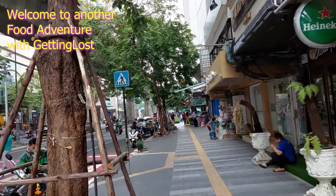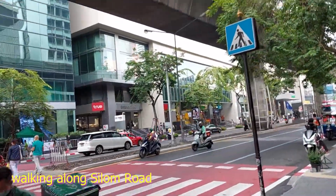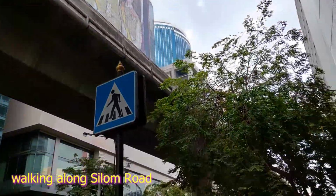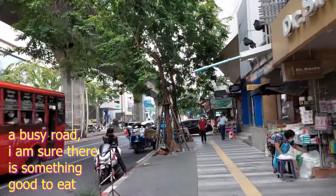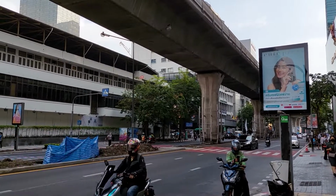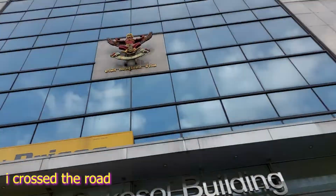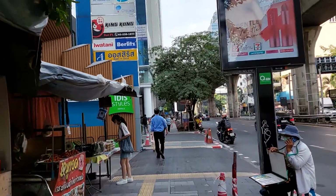How do you do? Yes, we are along Silom Road again. And this time we're going to look for something to eat. A noodle dish again. Yes, and so along these busy streets, there are lots and lots of office buildings. I'm going to head down that direction.